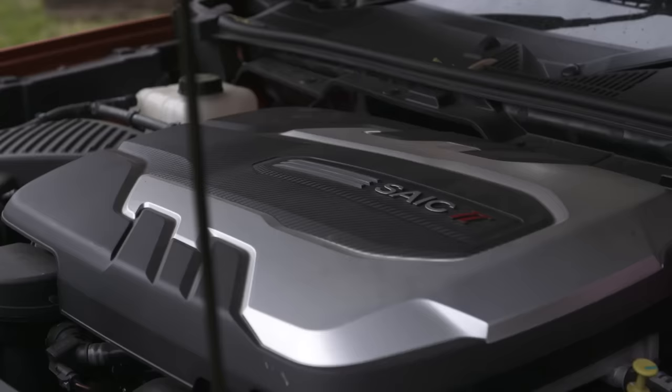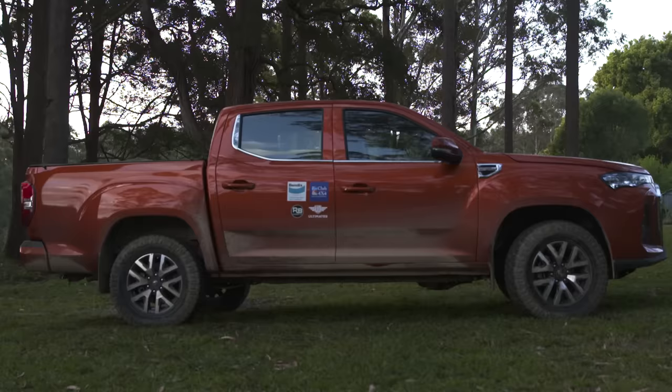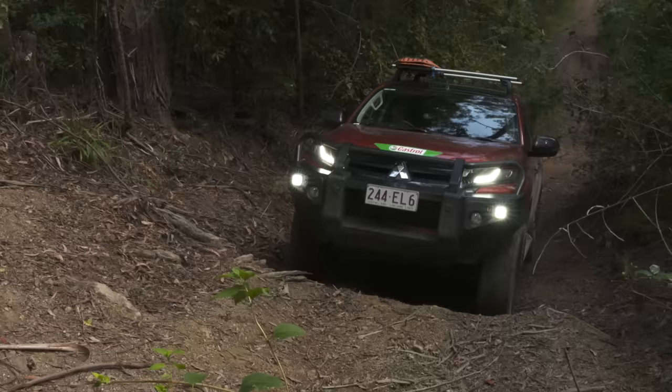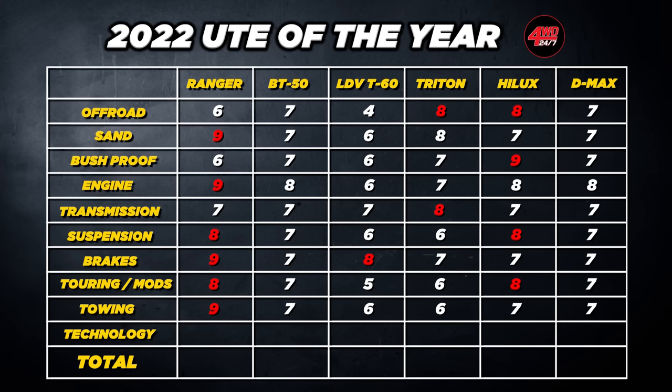The LDV's engine was missing the low-down torque that you really need when towing. It'll be fine to tow your jet ski to the local boat ramp, but throw in a decent-sized caravan and it'll struggle compared to the rest of the utes. The Triton, whilst a proven platform and excelling in other areas, does lack a bit of displacement with a 2.4-litre engine, and it really shows. It is very sluggish off the line, and chuck a bit of weight behind it and it's really going to struggle. The Ranger again gets top marks here. BT50, D-MAX, Hilux get to pass, and the LDV and Triton drop a point.